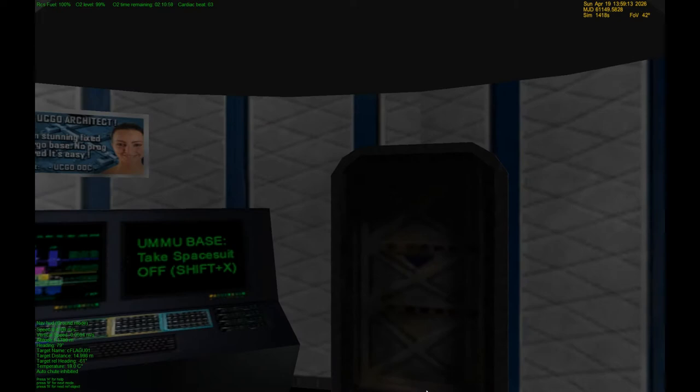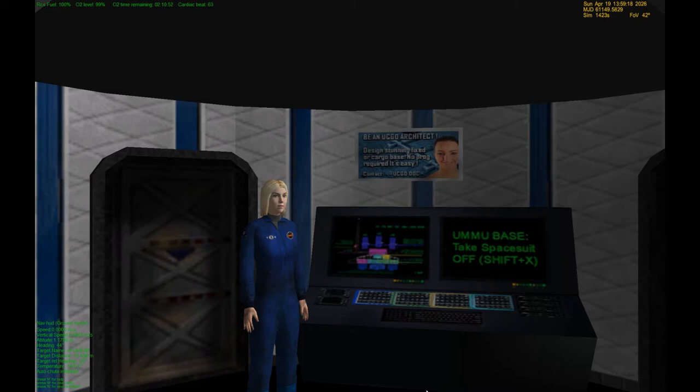And even though it's not 100% necessary, I'm going to just check the atmosphere to make sure that I'm in a safe zone. Analyzing. Atmospheric pressure nominal. Okay, I'm good. Why didn't the suit come off? There we go.